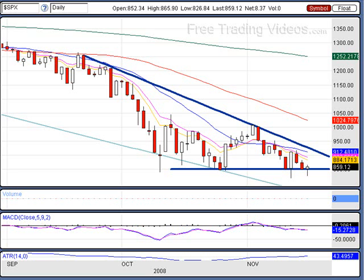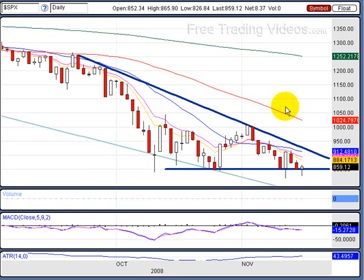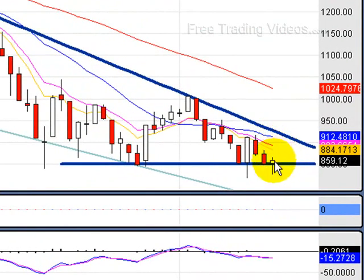And let's take a look at the S&P. Now check this out. Big dark blue line coming down, lower swing highs, and a flat bottom here. Looks like a full-fledged descending triangle. Go to our chart school at freetradingvideos.com and the chart school will show you descending triangles. They're bearish formations. Now we can get a nice bounce here.